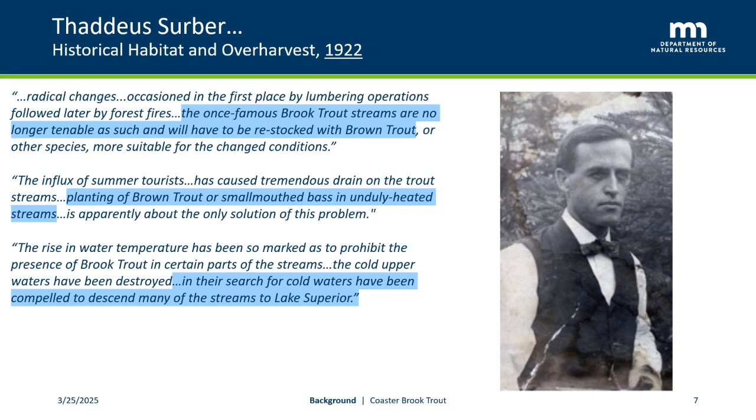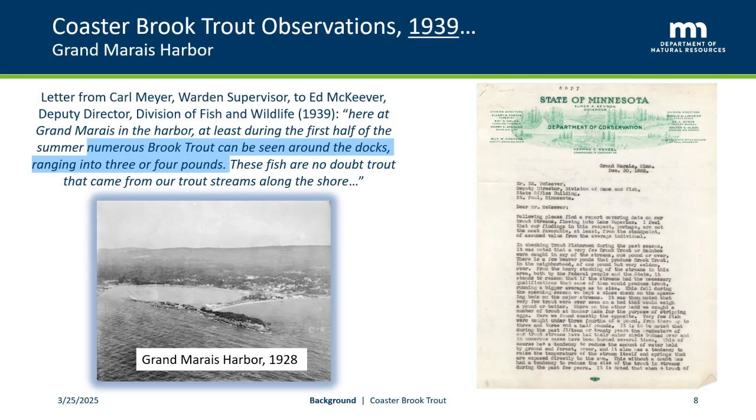But luckily, the resilience of the landscape showed itself through time, and now we're back to a point where along the North Shore we have a lot of really good brook trout populations in our rivers again. He also says that the upper sections of these streams, with that cold water essentially gone, they're seeing the brook trout having to move out to Lake Superior to find that good thermal cold water.